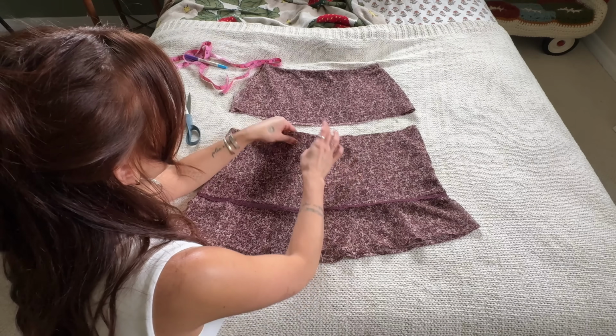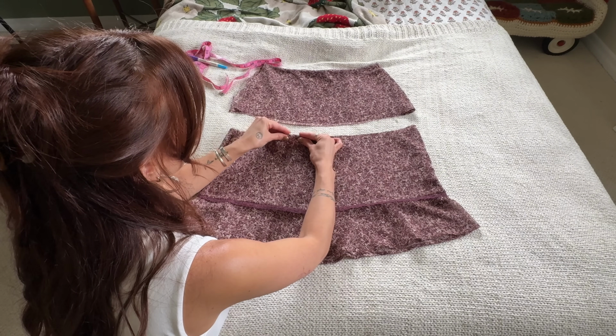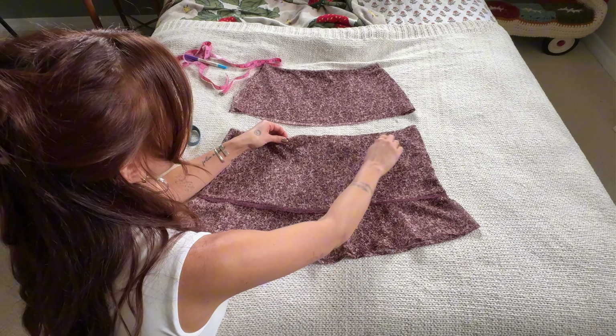I'm gonna keep the outer fabric and the liner together, and I'm just gonna do a rolled hem and fold this under twice and then do a straight stitch across.